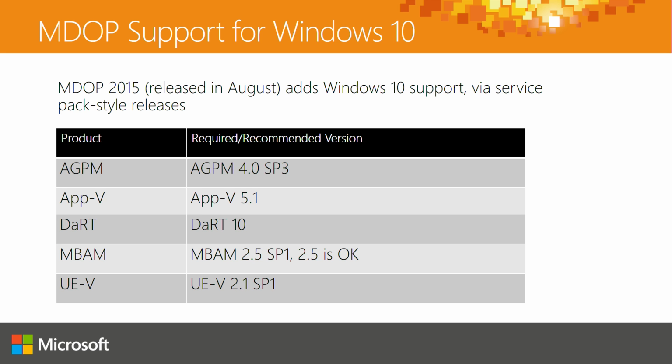In the case of AGPM, Advanced Group Policy Management, Service Pack 3 adds some new capabilities, primarily with PowerShell cmdlets. App-V 5.1 is primarily a maintenance release, but it has some fixes to support Windows 10. DaRT 10 has been updated to add support for the new version of Windows PE that came out with the ADK for Windows 10, since DaRT is very specific to the version of the OS and Windows PE.